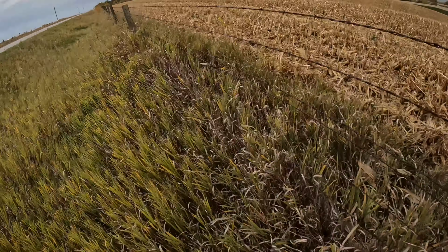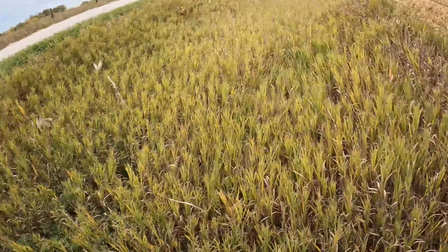Almost caught her. That was cool. Need to tell her to quit hanging out by these raccoon trails. Starting to see a lot more pheasants, so I love that. Good deal. Some spots you just look at and go, wow.